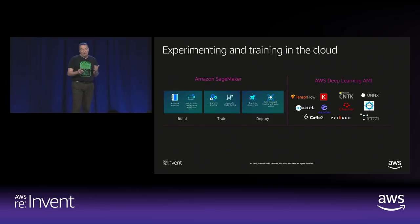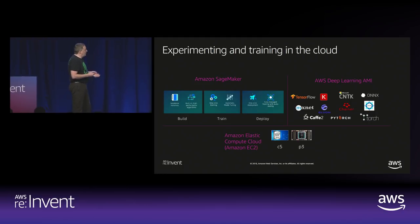But if you would like maybe even more control, and if you're not keen on working with fully managed infrastructure, you could still use, of course, the deep learning AMI, which packages all those popular deep learning libraries, and you can rely on different instance families like C5 and P3. And again, last night I believe you heard about the latest generation of C5 and P3 that support 100 gigabit networking, C5n and P3dn. So that's going to help training very, very large data sets. Okay, so I would say we've got you covered when it comes to working in the cloud, building models.